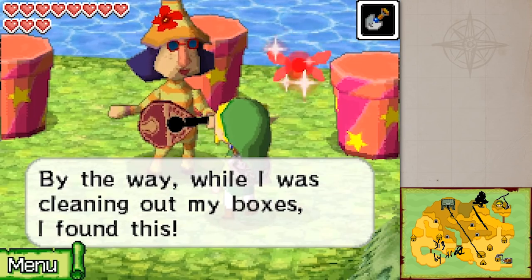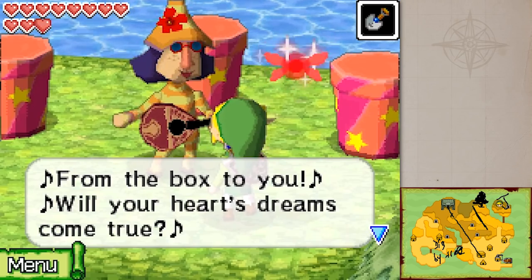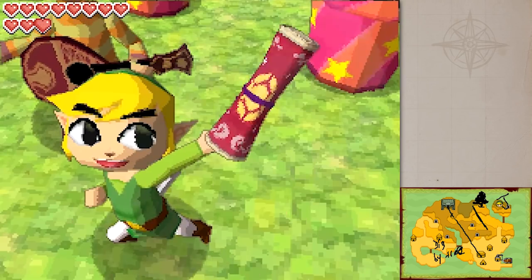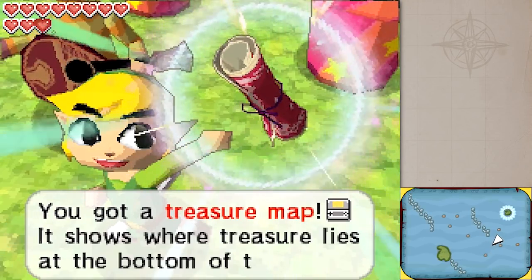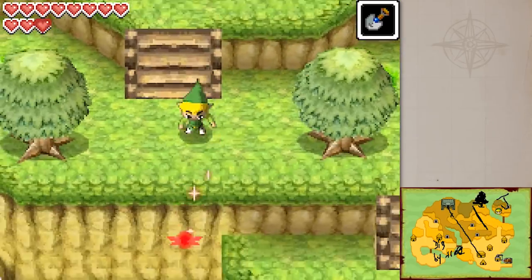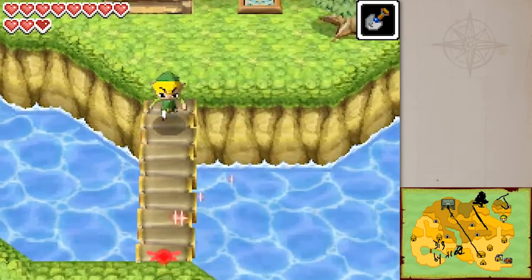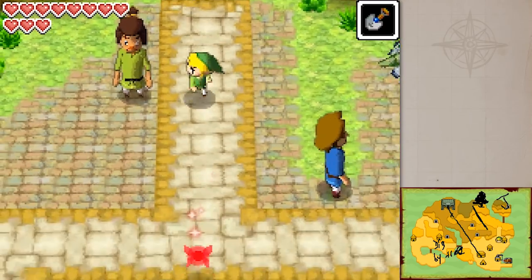By the way, while I was cleaning out my boxes, I found this. From the box to you, will your heartstrings come true? Treasure map! And where we're going. Convenient. Thought I'd show that real quick. I don't have any other need for those little magical boxes. I do have some leftover ship parts, but no real means of getting rid of them in a good way.